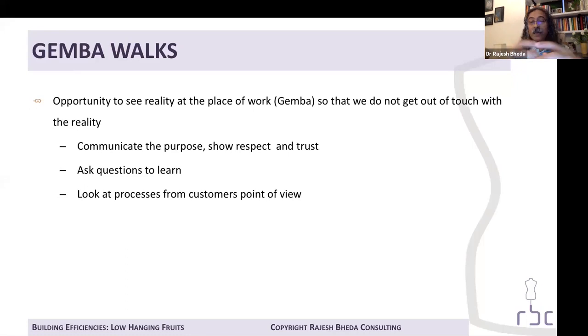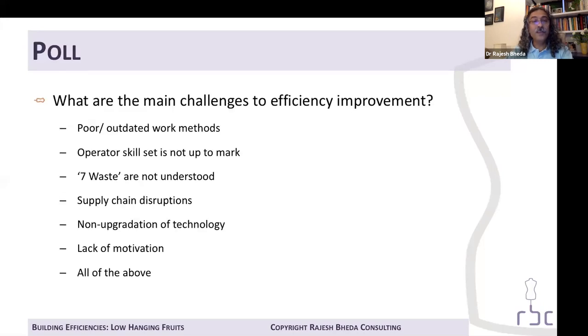And also look at the processes from the customer's point of view. Is the process adding value to the customer? So as long as these three principles are kept in mind, the Gemba walks can show us where all the opportunities for improvement are, by listening to people, by questioning the processes in terms of, is there an opportunity for improvement?